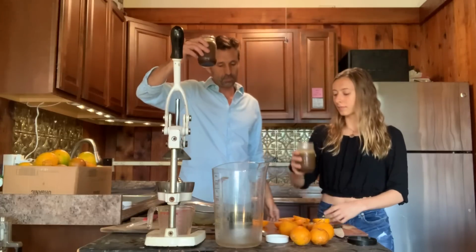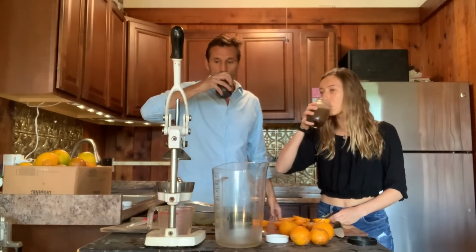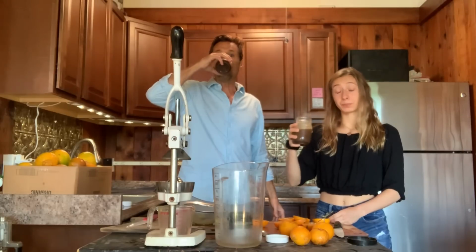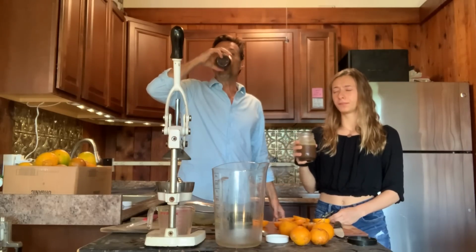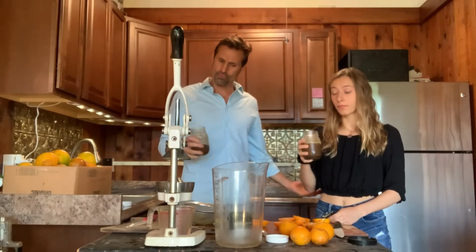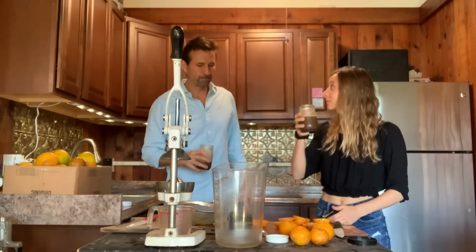So let's see what we got here with the OJ. Solid. Little bitter, but it's good. Actually, it's really good.